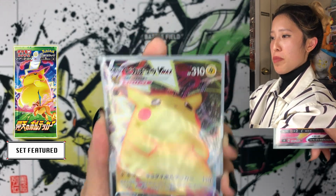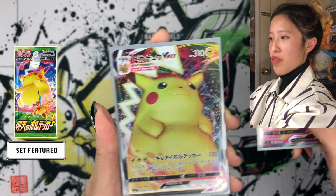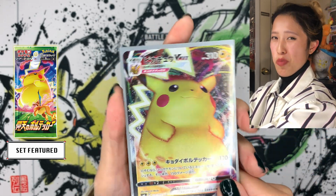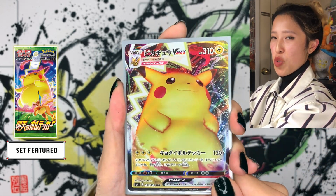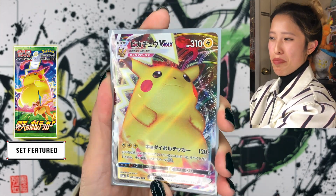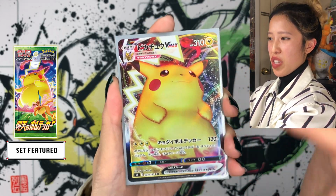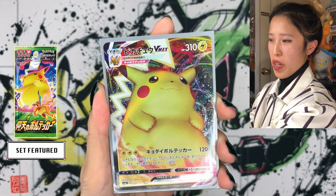But one thing to notice about the VMAX cards for the regular set in Vivid Voltage, I noticed that the VMAX cards, at least in Japanese, had print lines. So if you plan on getting this graded, just keep an eye out for the print lines. I think this one is perhaps a little hard to see. It usually appears here, here, or even vertically. So just keep an eye out if you plan on getting this graded.